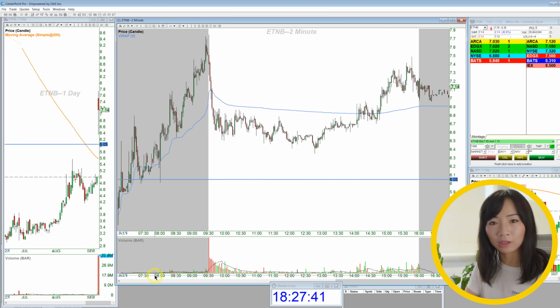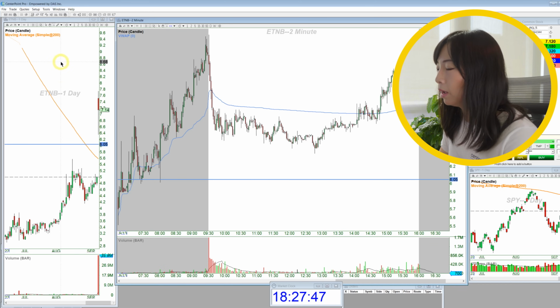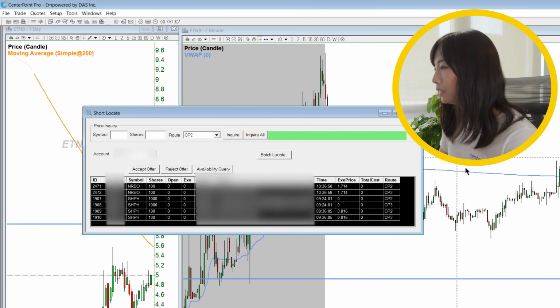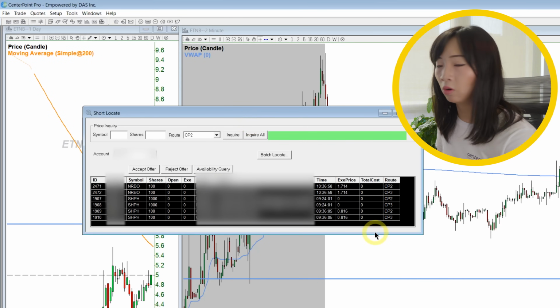So you need a broker that can give you all of these locates in order to scalp and do these short selling strategies. A lot of times I have my locate window open, and how you get there is go to trade, short locate. That's how you call up the short locate window.